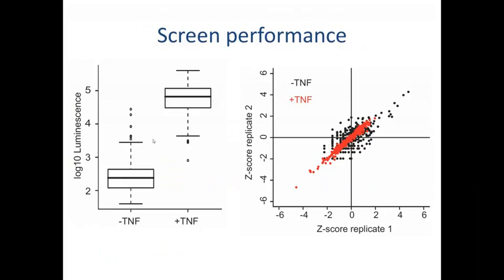So here's an overview of the screen that I mentioned a couple of slides ago. Minus TNF, which is used to stimulate the NF-kappa-B pathway, or plus TNF. And here you can see that the log10 luminescence values of all of the wells in the screen go up several fold by the addition of TNF.